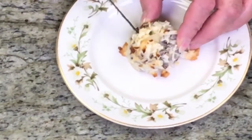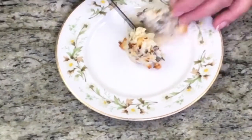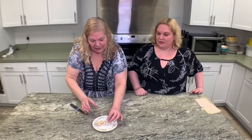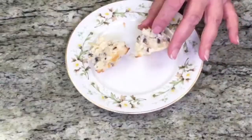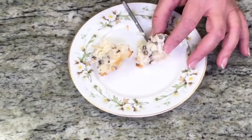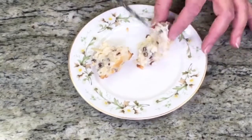And you don't want this to be hard because, again, you won't want it to be like a cake. You want it to be a macaroon. And a macaroon's all about the coconut. Look how beautiful. Here we go again. I told you she's not going to sing, but she did anyhow. So, Erika, take a piece.